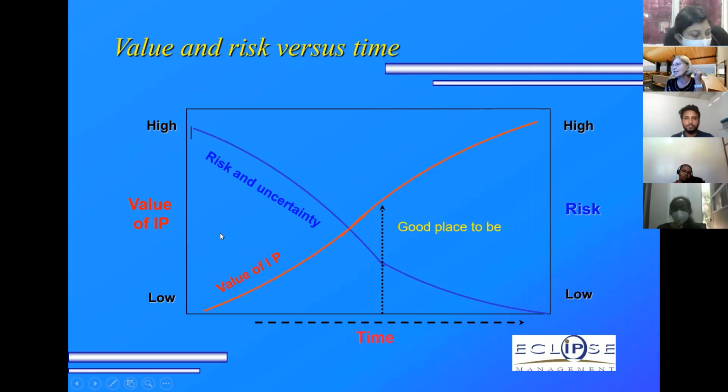Okay, it goes down a little bit and then it comes back up again. You increase the value, you do this and this and it works, and then you do it again and it doesn't work. You go backwards and then you have to try again. So it's more a bit like this. Okay, it's not a smooth line, but gradually the value goes up and the risk comes down as you do more experiments and get more data.